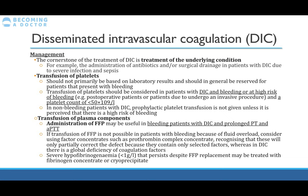So if you treat the primary condition that's causing the secondary DIC, that will help. But in terms of managing the hematological manifestation of DIC, it's basically about replacing what's lost. So you're thrombocytopenic, so you can get a transfusion of platelets. You've used up all your coagulation factors, so administration of fresh frozen plasma, which is a mix of coagulation factors, will help as well.